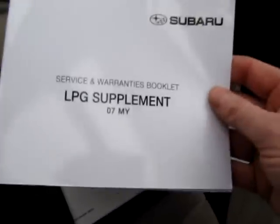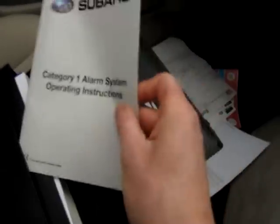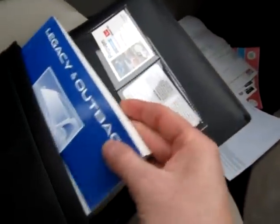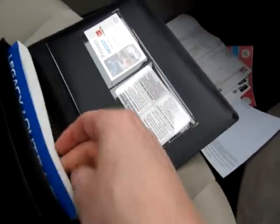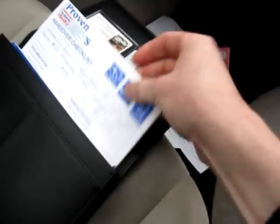An LPG supplement from Subaru explaining the whole LPG system, along with a guide for the category 1 alarm system that's fitted to the car. Huge user manual to tell you what everything does on the car. And obviously the official wallet. What else have we got in here?